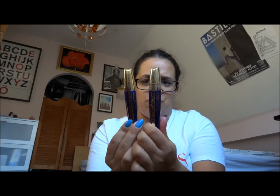I am throwing away this mascara from L'Oreal, Volume Million Lashes, and actually I'm replacing it with its sister or brother, whatever you would call it, because I bought a 2-pack on the flight, so that's why this is still going. Let's see. Is this all? Yeah.